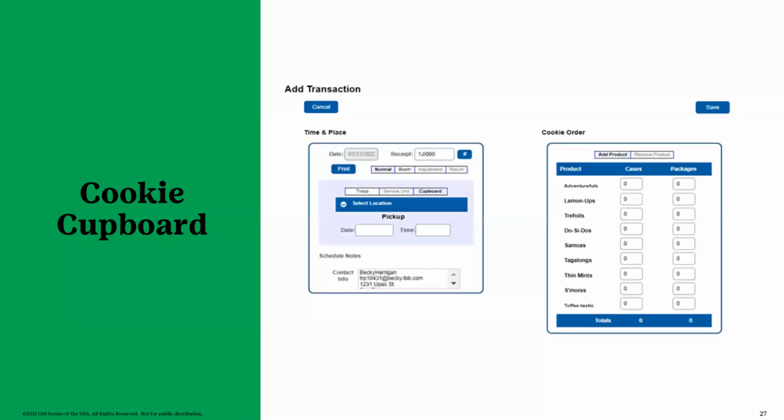So here is what the add a transaction would look like when you're placing a pending order. If you decide to go through eBuddy instead of emailing product sales, you can do that through the transactions tab, and we'll cover this in our cookie cupboard webinar. But basically, this is where you would input your location, the date and time slot. Your information should automatically populate into the contact portion, but if it doesn't, you can go ahead and just simply input your information in there.